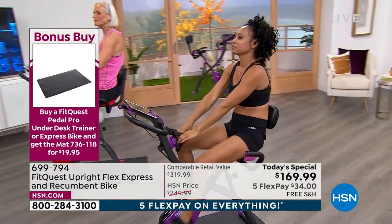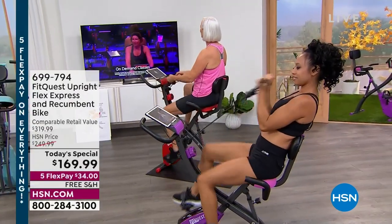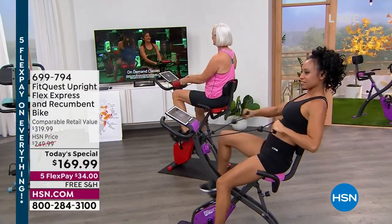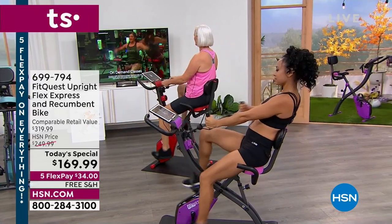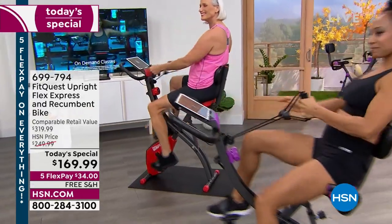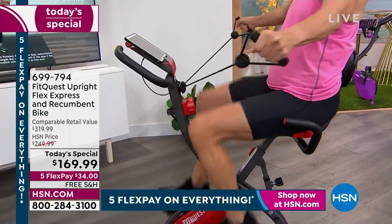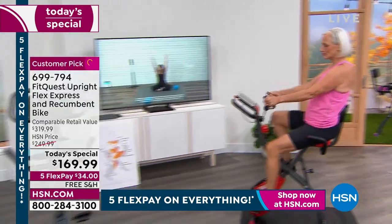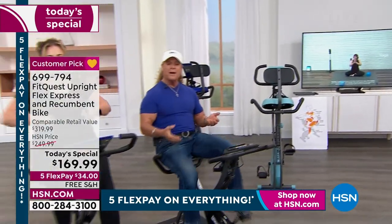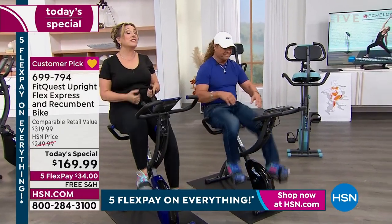Right. So the ability to do that and to also work the upper body just isn't there on other bikes. So here, for less than around $160, you're able to get this home, and everyone in your family, it customizes to their body. I want to do this because I like sitting, watching television, and burning calories and toning my legs, because I love this. And by the way, it's shipped free.